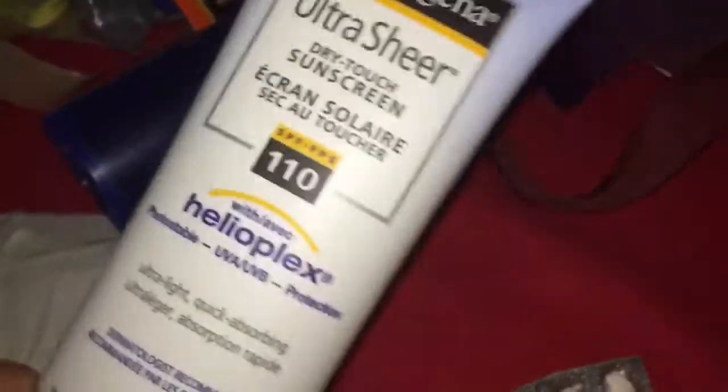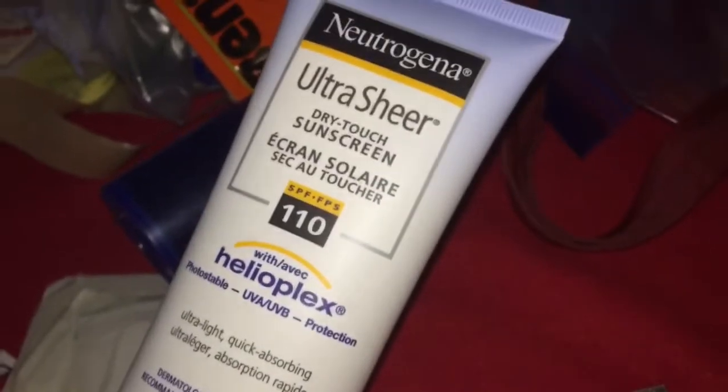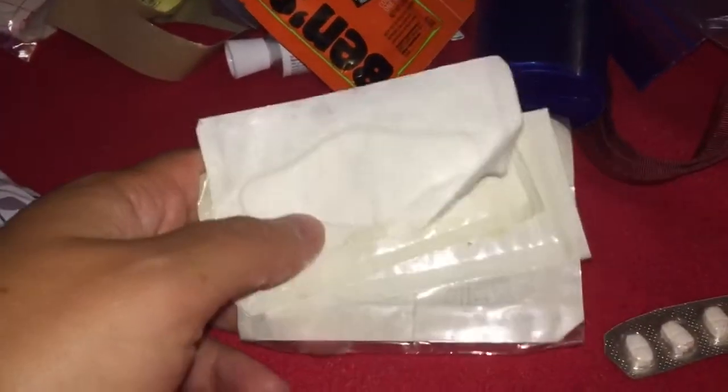Allergy medication. 110 SPF. I hate sunburns. Oh, and I forgot to mention, I have a mosquito net inside my glasses case. I wrap it around my glasses to keep them safe. These are blister pads.